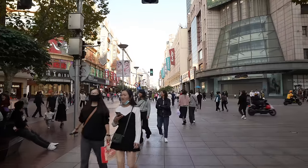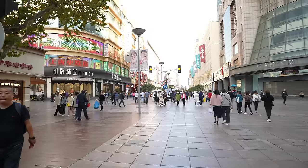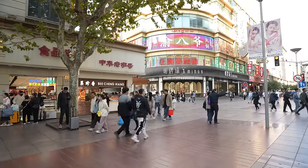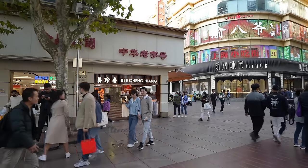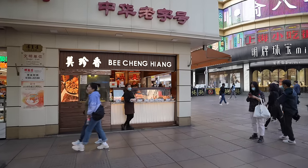And even on a weekday in the afternoon, you can see it's pretty busy here. Come here at weekend or on a holiday and it's absolutely jam-packed. This is something you should really try if ever you come here to Shanghai.